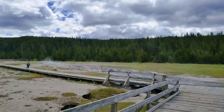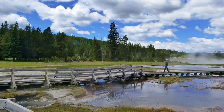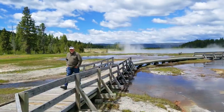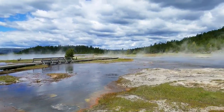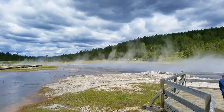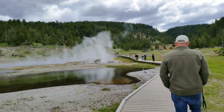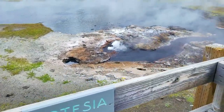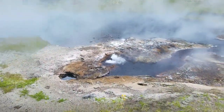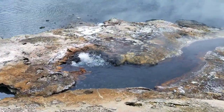When exiting the Firehole Lake Road, you will see the parking lot for the Fountain Painted Pot Trail. Since this trail is off the main road, it can get very crowded, but it is worth trying to get a parking place. Like anything in Yellowstone, going early in the morning is your best bet for low crowd volume.